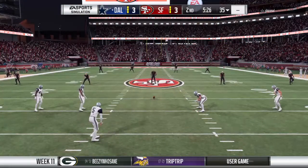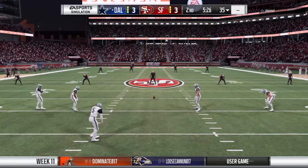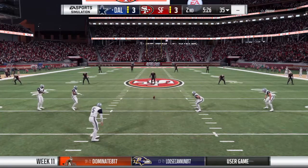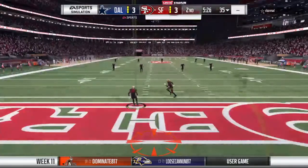So it goes down as an 8-play drive, and they cap it with the field goal. Yeah, they were able to pick up a few first downs along the way, but they couldn't keep the momentum going all the way into the end zone. So a tie ball game here as the kick's away.